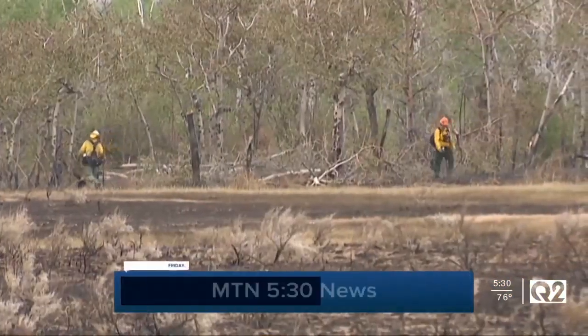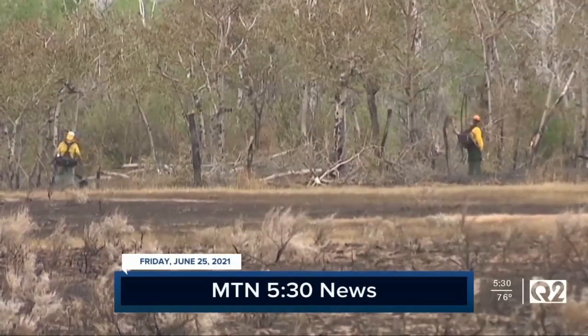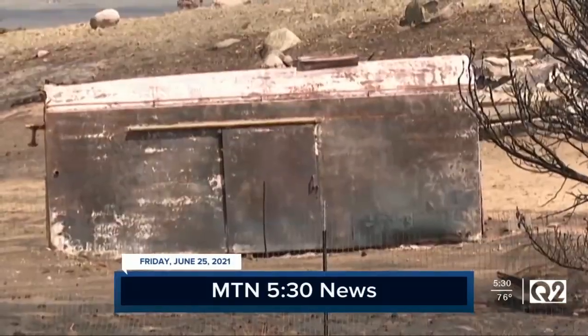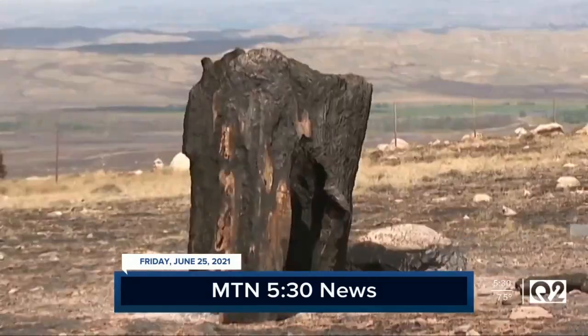I'm Jeanelle Slade. An update tonight from the state's largest wildfire burning south of Red Lodge. The Robertson Draw fire is now 53% contained as fire crews make significant progress. But many are left reeling from the damage left behind. Now, those flames burned nearly 30,000 acres and took with them family homes and cabins. Today, Q2's Brandon Warren got a first-hand look at some of that damage left behind.